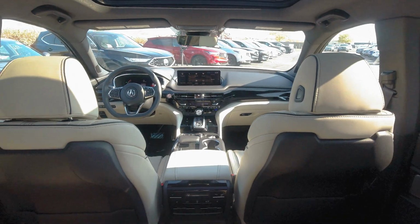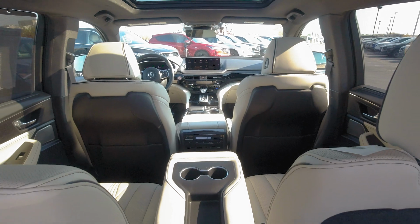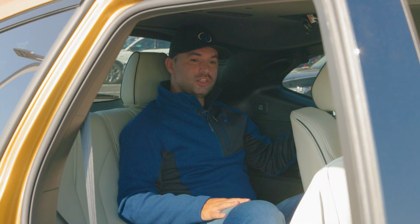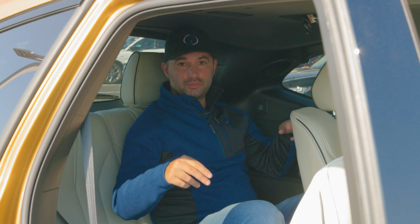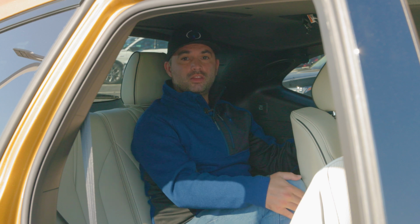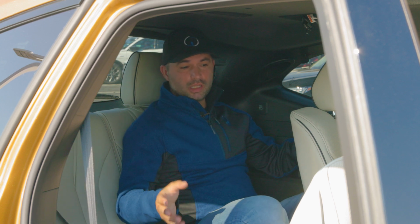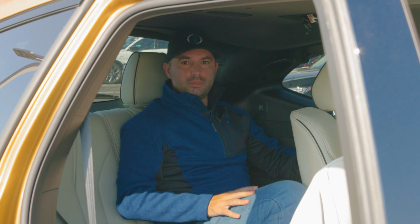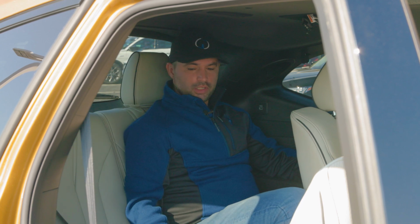Now, sitting here in the third row of the Acura MDX, you pretty much get what you expect. It's a little bit cramped, especially if the people in the second row are a little bit taller, then you pretty much got no leg room here whatsoever. Luckily, if you put down the center seat, you are able to somehow conform yourself here in the seat.